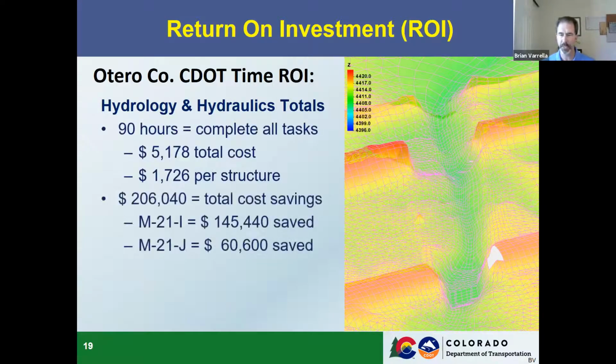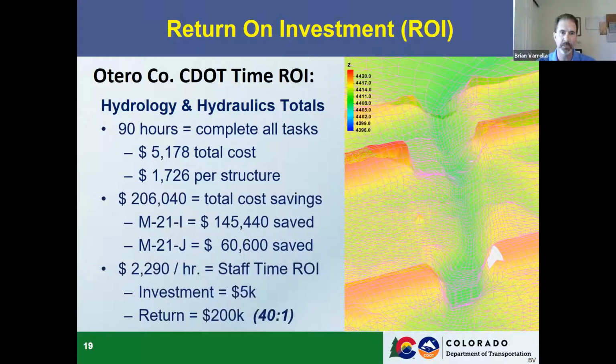This is the exact same project that Kalli just showed you. You can see the 2 of us, and with help from Brian Campbell doing QA, QC, we completed all tasks for all 3 bridges in 90 hours. That is a total cost of about $5,100 of staff time at CDOT. And it saved us about $206,000 total.